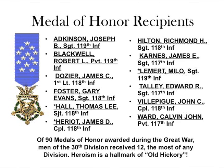The Medal of Honor recipients: the 30th Division was awarded more Medals of Honor than any other division in the entire American Expeditionary Force. They got 12 out of about 90 that were awarded for combat action in the whole AEF. And this tells the units. Men from the 119th, 118th Infantry. The 118th, which was South Carolina, had started the war as the 1st South Carolina Infantry Regiment, renumbered the 118th Infantry for federal service. They got 6 out of those 12 Medals of Honor.